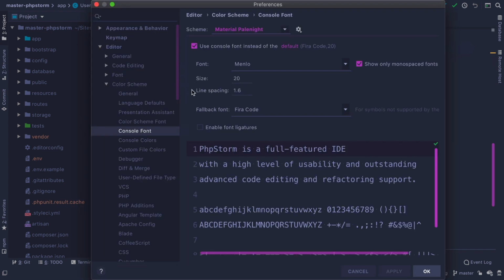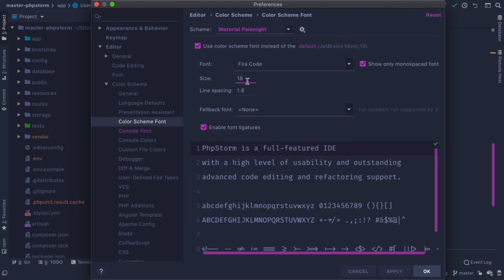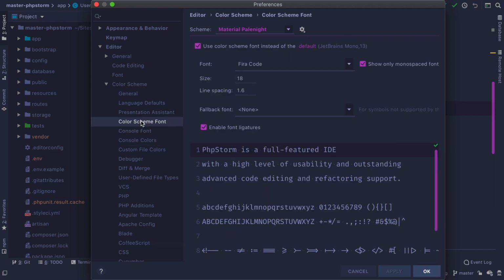Maybe we go with the size to 18. I think a little bit smaller could be better here. And let's also do this for the console. Oh, we already did it for the console, now for the main font.